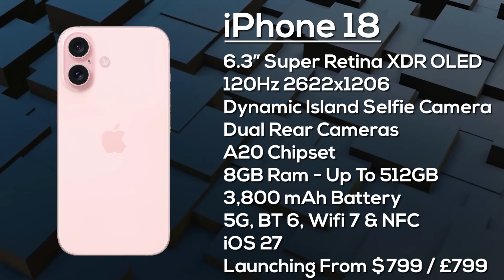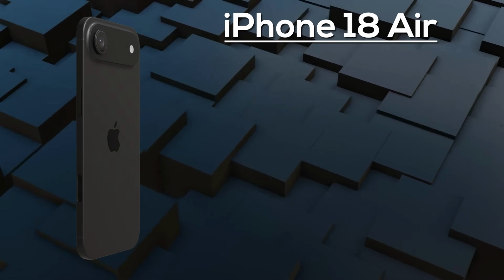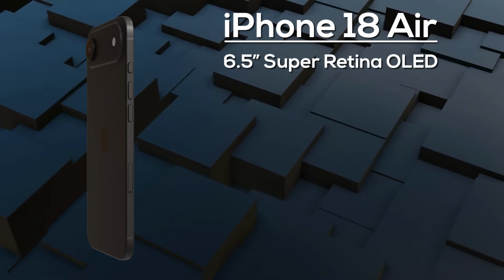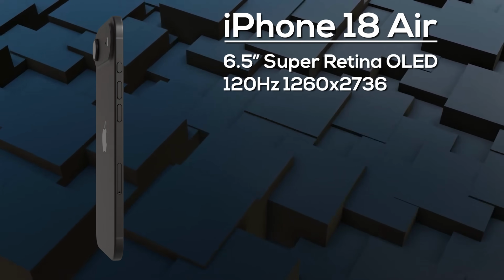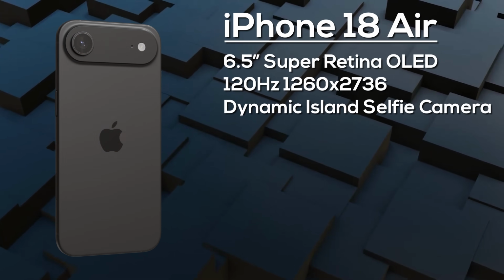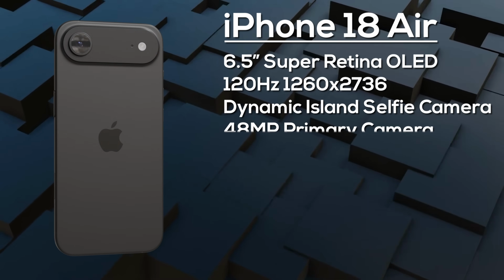around £799 or $799. Now next up, we've got the iPhone 18 Air, and this is the lightweight middle sibling. It's reportedly coming with a 6.5-inch Super Retina OLED at 120Hz, protected by Ceramic Shield 3. The resolution is going to be 2736 by 1260, giving us 460 pixels per inch, and we get a slightly thinner design than its predecessor.